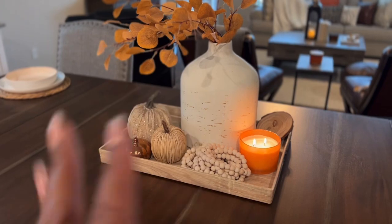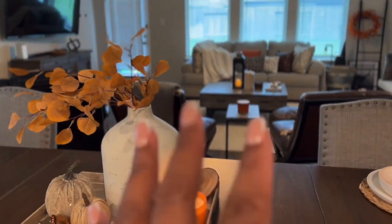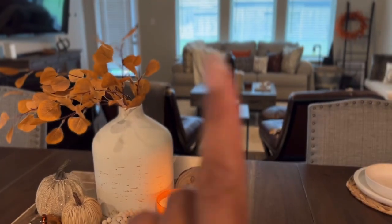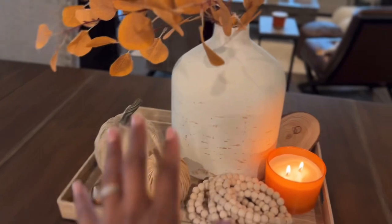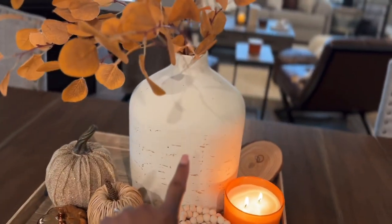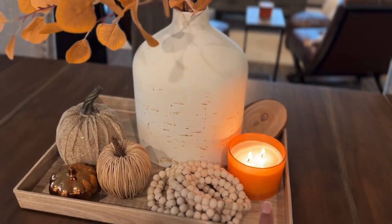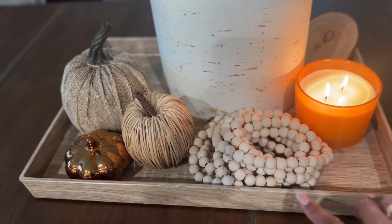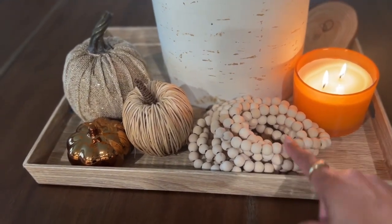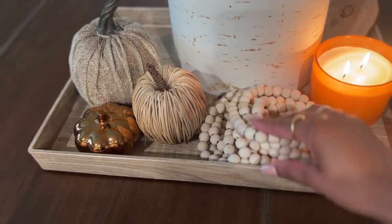All right, I'm gonna try to go over everything. I could not decide on what pillows I wanted, so I'm gonna get to that later. But anyhow, I guess I could start with the table here. So the vase came from Target, the stems came from Amazon. This candle came from Home Goods. The wooden beads here came from Walmart.